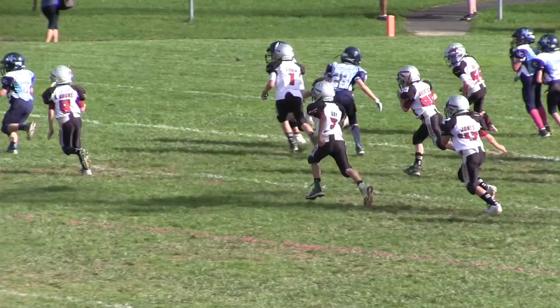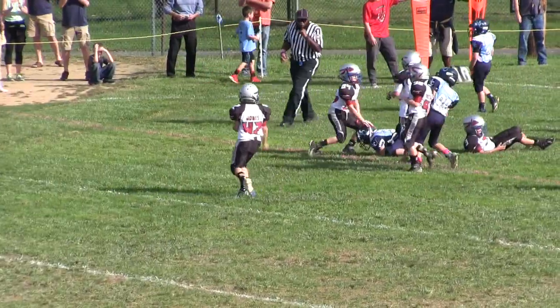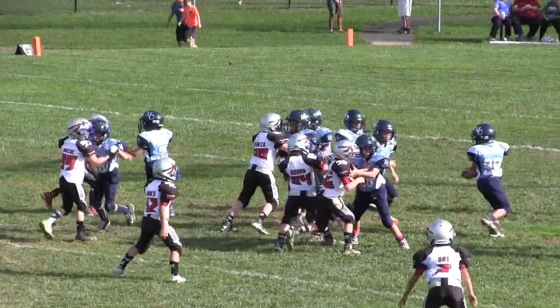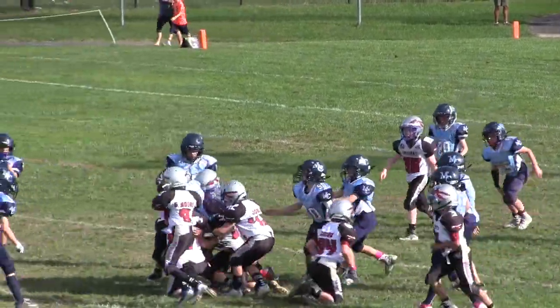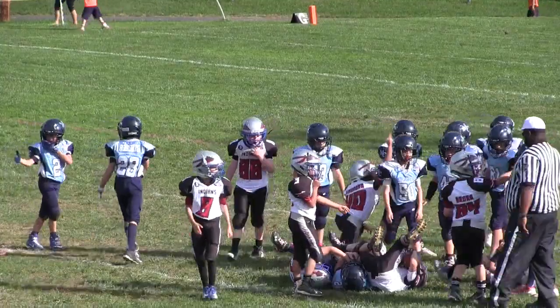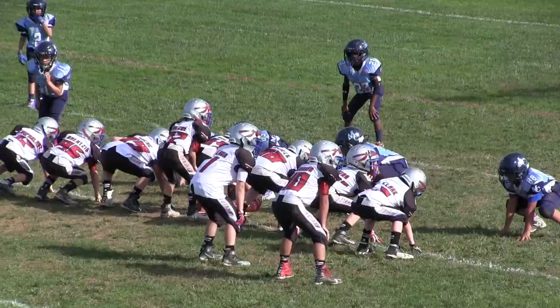Little pound to the left side. Try and make the outside turn back to the side. Going to start on the snap. Cuts back up the middle. That's the ball! Seven. You got it! Oh, it is!